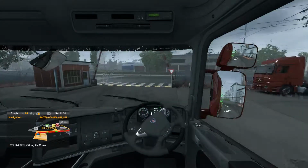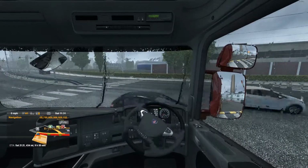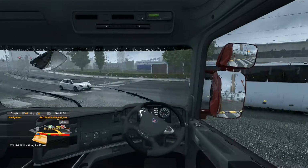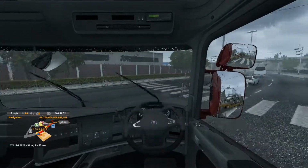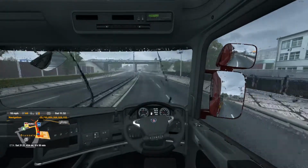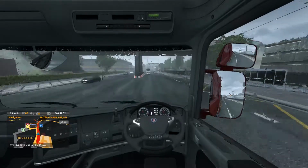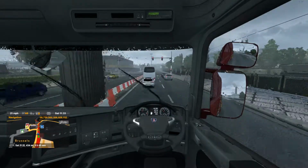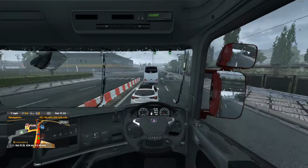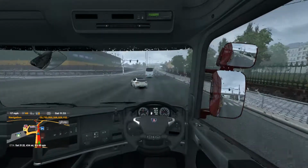Okay, so we're going to check our mirrors, and we're going to signal right, and then we're going to leave Brussels and head back into the Channel Tunnel. So, as you can see, it's quite busy this morning. There we go. Now hopefully those lights don't change to red instantly, because sometimes they do if you're in the European Union, but thankfully they haven't, so that's really, really good.